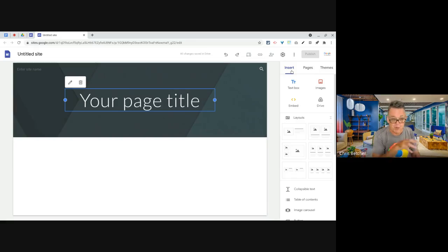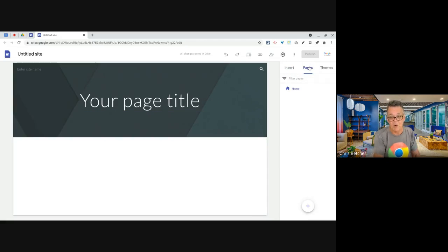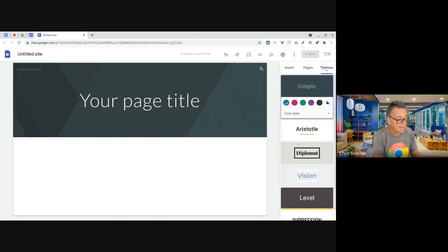It's pretty easy to find your way around. The Insert tab for putting things into your pages. A Pages tab for creating more pages. And a Themes tab for changing the way your site looks. And there are a couple of options here to modify the way your site looks, but for the most part, it tries to keep it fairly uniform by offering a sort of thematic approach.